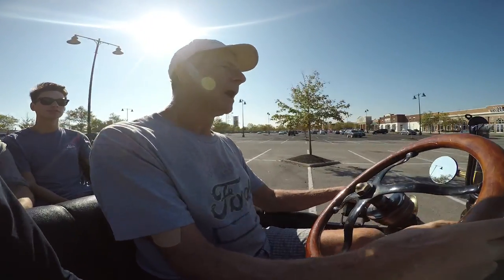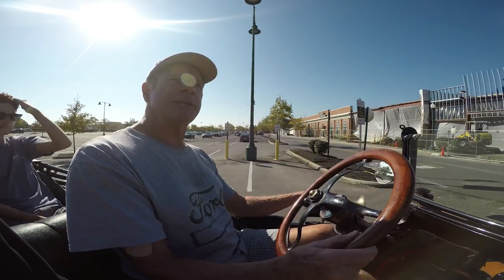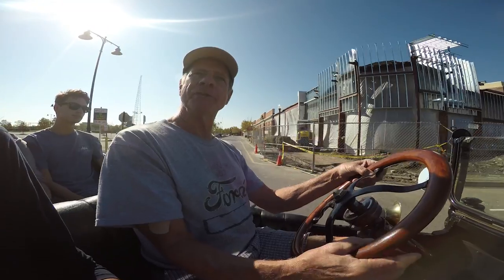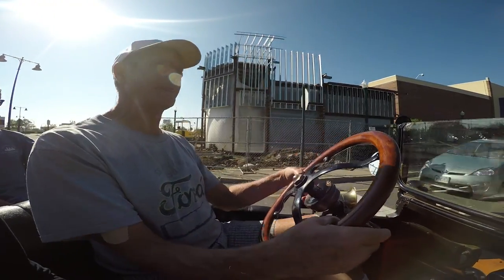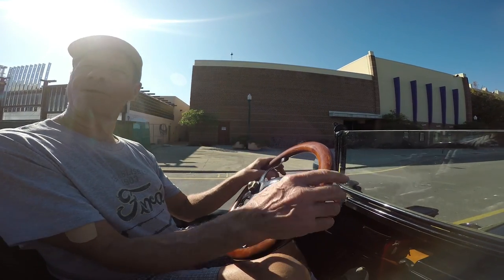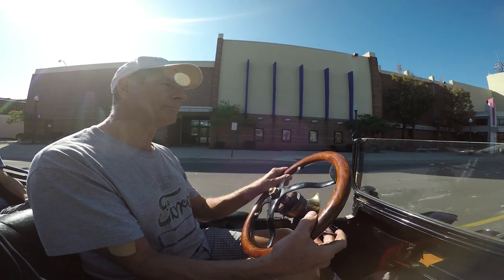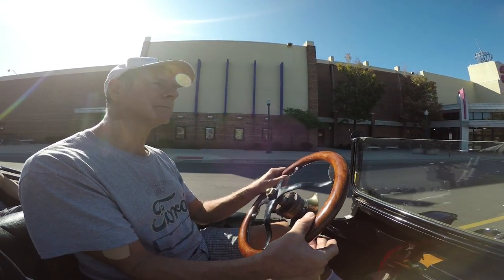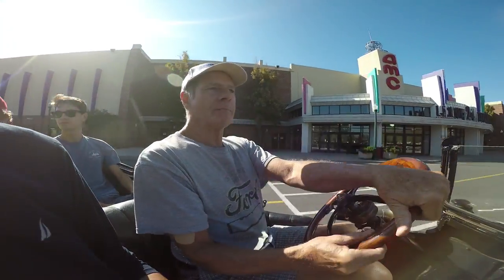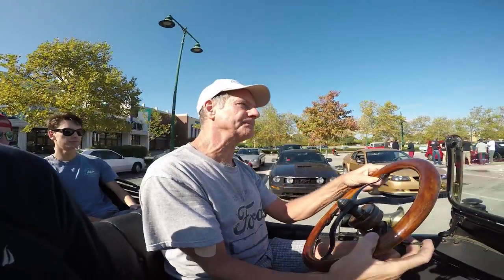How long have you had this? I haven't had this one too long, but I've wanted a Model T since I was 12 and saw the Disney movie, The Absent-Minded Professor. It had a 1915 Ford in it. So this is the only color she came in. Yep. But the early Model Ts and the last couple years did come in color.